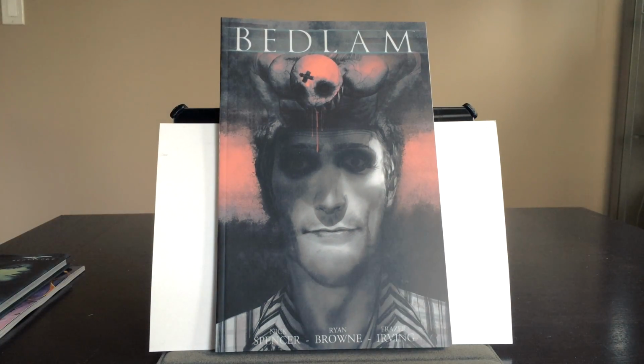Next up, we have some Image trades. We have Bedlam volume number 2. I was reading Bedlam single issues 1 through 5, and I really enjoyed it, but Riley Rossmo jumped off of the art starting with issue 6, which is where this volume begins. So I dropped the singles, and I'm going to read this in the trades. I haven't read this yet, so hopefully it's been as good as the first story arc was by Nick Spencer.